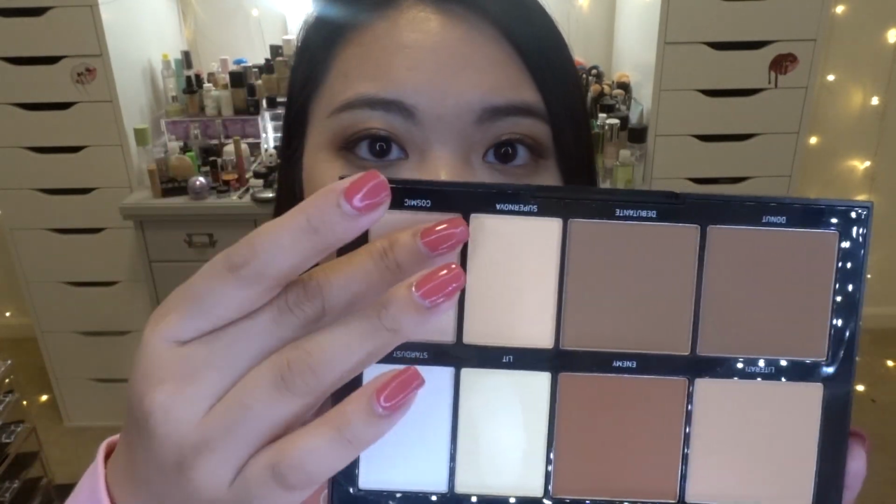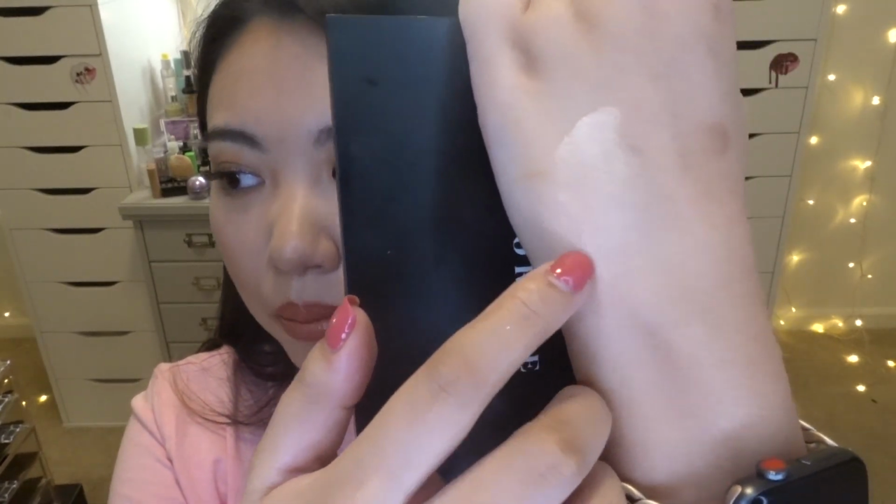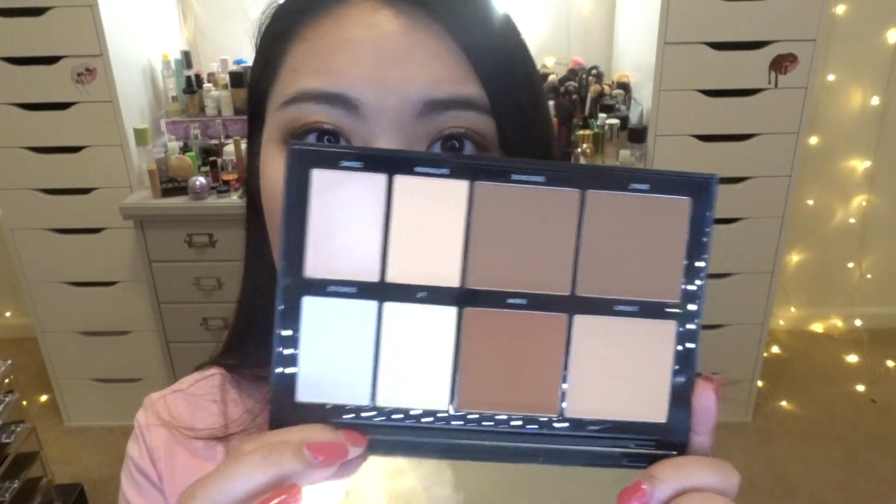That's the Cosmic one. Let me show you guys. Look how beautiful that color is. It just has a very nice sheen to it. Right here, look how beautiful that is. It's not too much, it's not too pigmented, it's not too blinding. I think it's a perfect color for a daily highlight. So that's why I think this one is really usable.